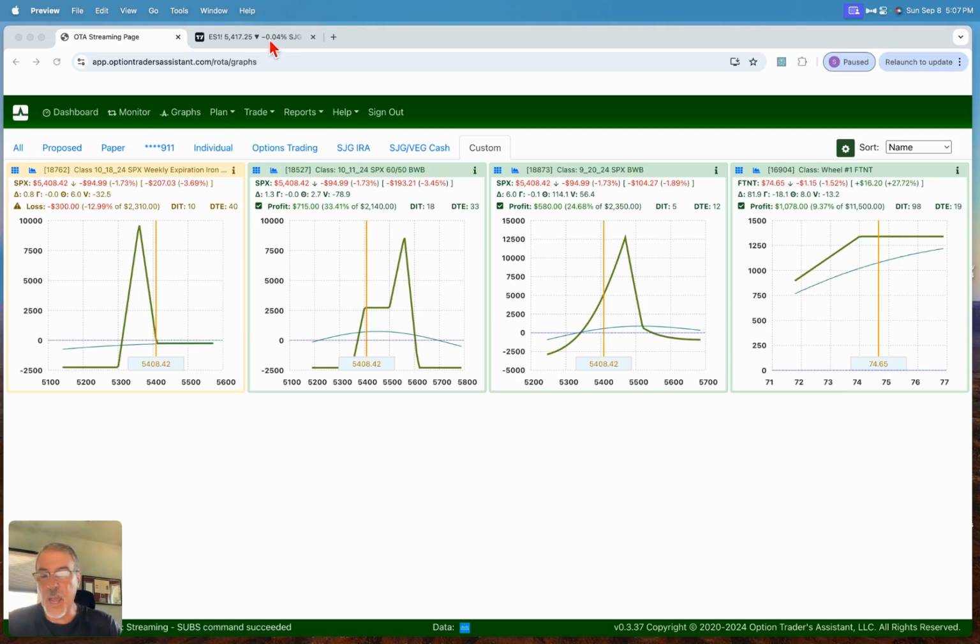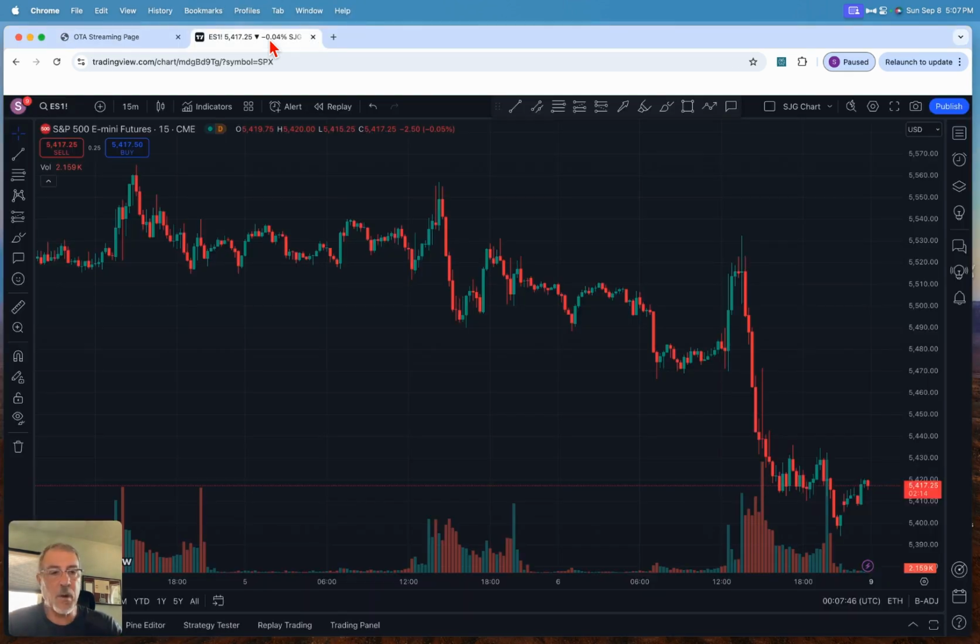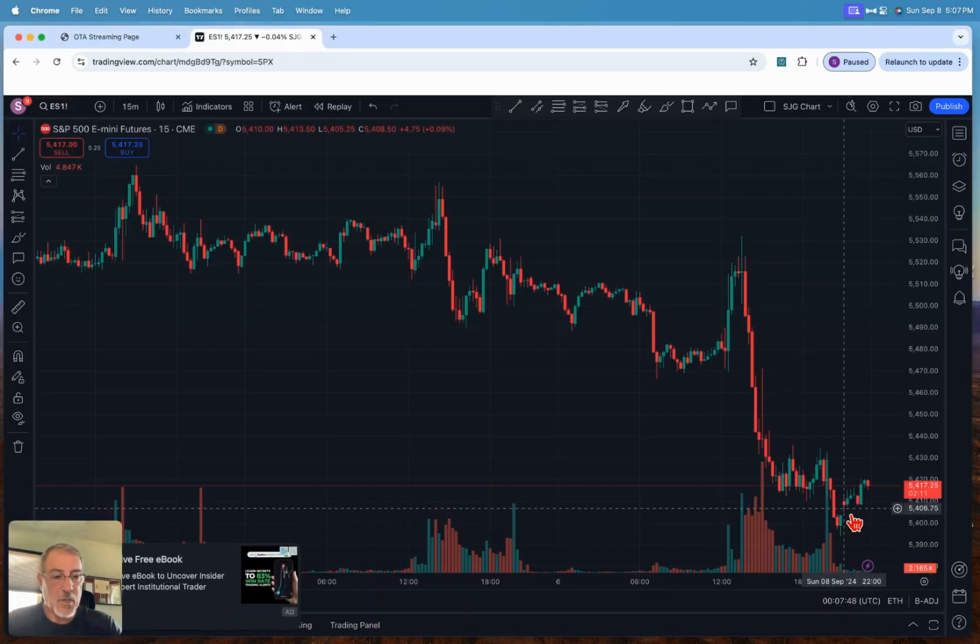Then as far as the market, let's take a look at the market now. So our futures opened right here at about 54.07. They're up about 17 points now. So that's not a big move one way or the other.